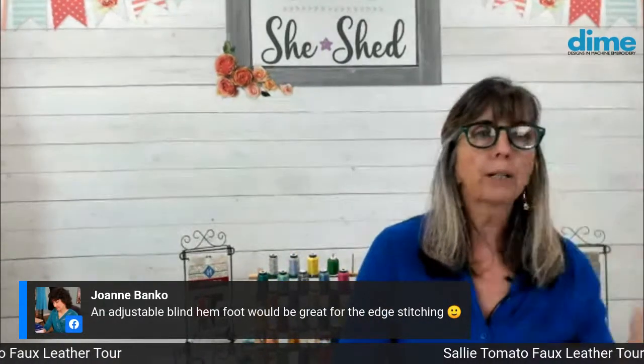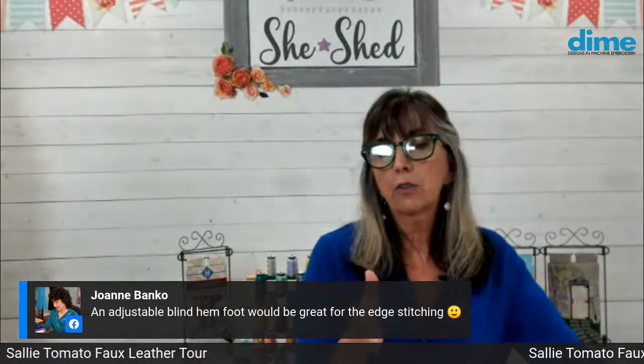So an adjustable blind hem foot would be great for the edge stitching. Yes, it would be, for sure. You could guide the edge of that strap right along the fabric guide on the foot.